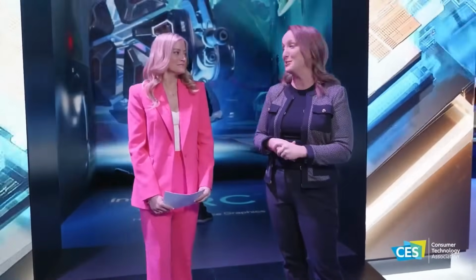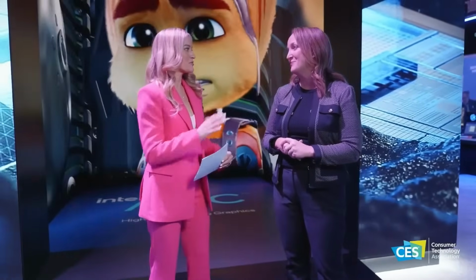Our technology is expanding beyond even laptops, desktops. We have this great cube and immersive experience. So it's been a really fun week. It's amazing. So how do you see these new processors kind of setting you guys apart from the competition?